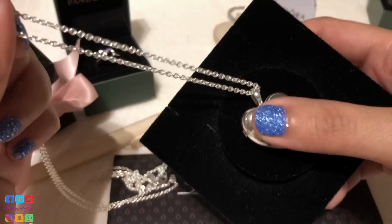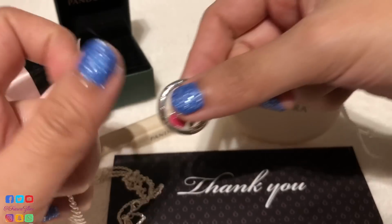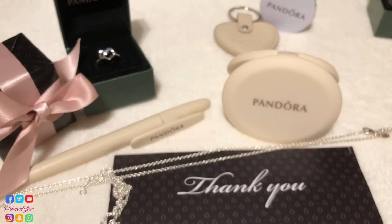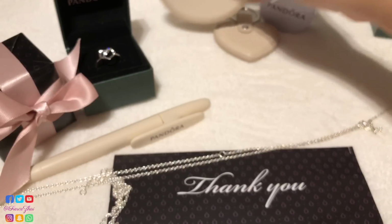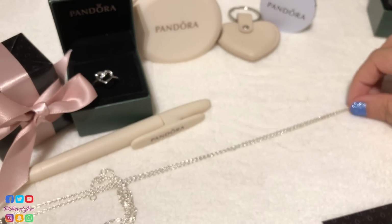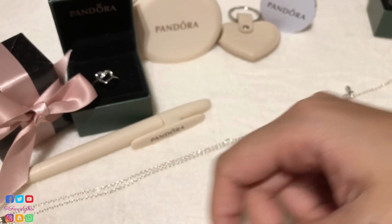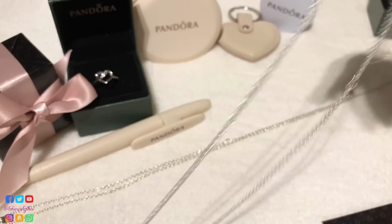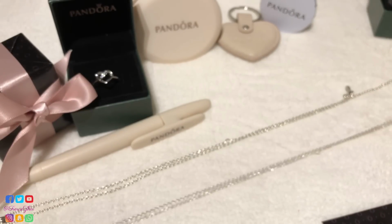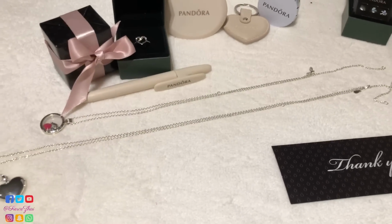So this is the longest chain that I have ever seen from Pandora. It's actually way longer than the chain from the petites. So let's see, I'm gonna move this and then we can compare. Oh, but I adjusted this one. And then this is the one for the locket. It's really longer, I kid you not. It's too long. Like that.